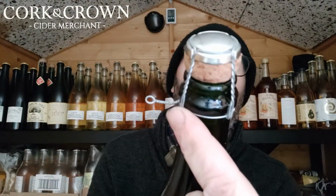Let's open it up and see what it's like. Will it explode on me? Who knows? There's only one way to find out. That's to open this sucker up. So where's the wire? There it is. Again, James likes to put a lot of twirls on his wire, so it can take a little bit of opening sometimes. But let's get started and see where we're at.